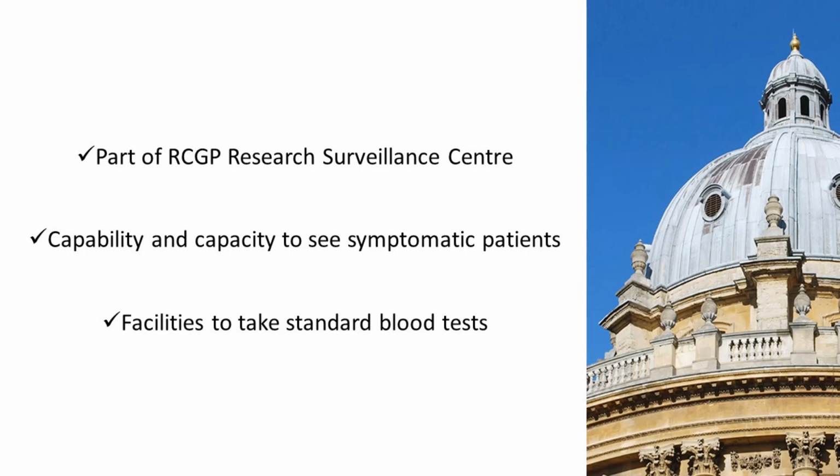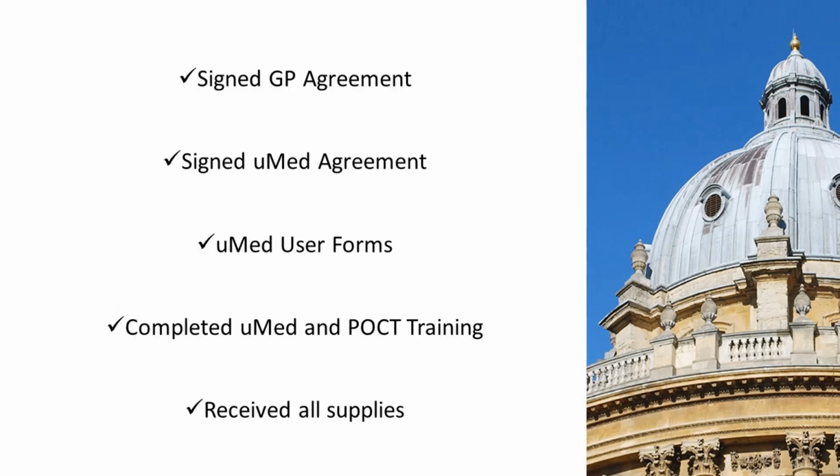Once you have been selected to take part in the study, you will be asked to sign an agreement with Oxford University and our ECRF provider UMed. We will also ask you a few questions around the operational model of your practice in order for both the study team and the CRN to provide the best support possible. This study has a dedicated email address with the team on hand to answer any questions you may have, so you'll be fully supported at all points of the study. On the screen now, you will see a full list of all the documentation that you must provide to the study team ahead of commencing recruitment. We also ask that you ensure that you have received all the supplies, as the delivery dates may be slightly staggered for the various pieces of kit.